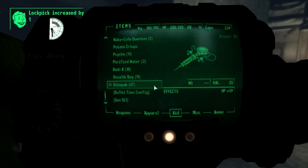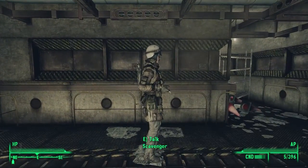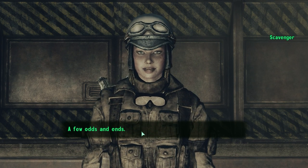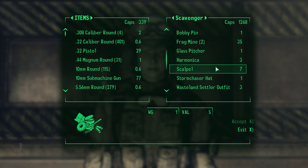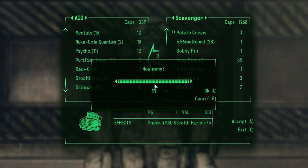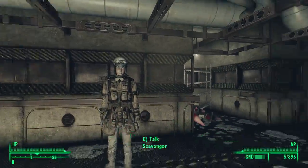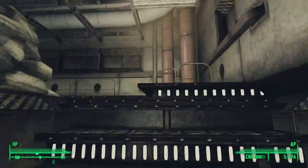After reading the magazines, we can head down the stairs where we know the merchant is waiting for us. What do you need? And she's still friendly. She doesn't miss the magazine. But her inventory is still as unimpressive as ever. Though she has a bunch of caps and we can sell some stuff to take home as many of those as we can.